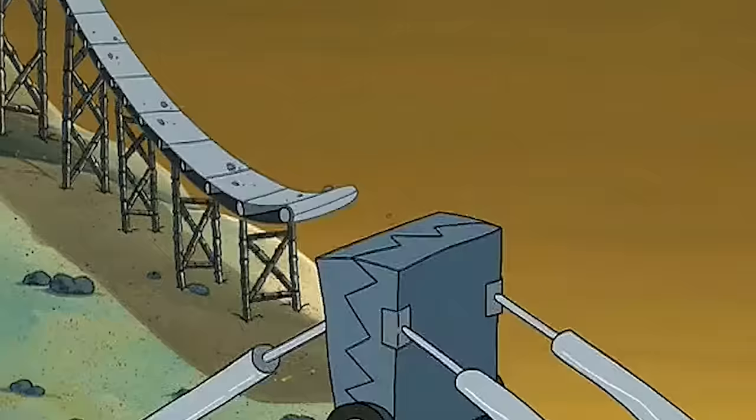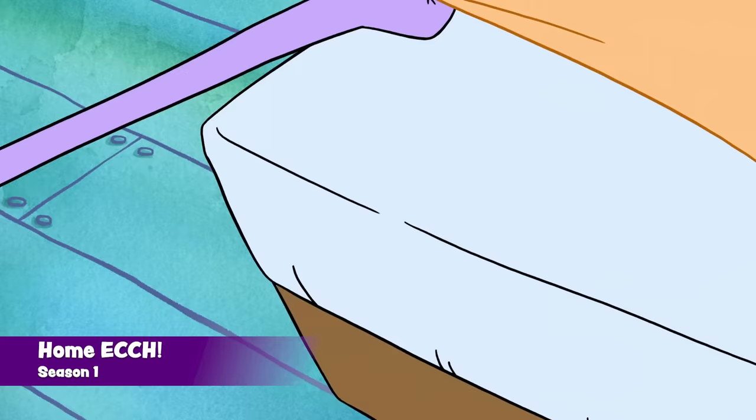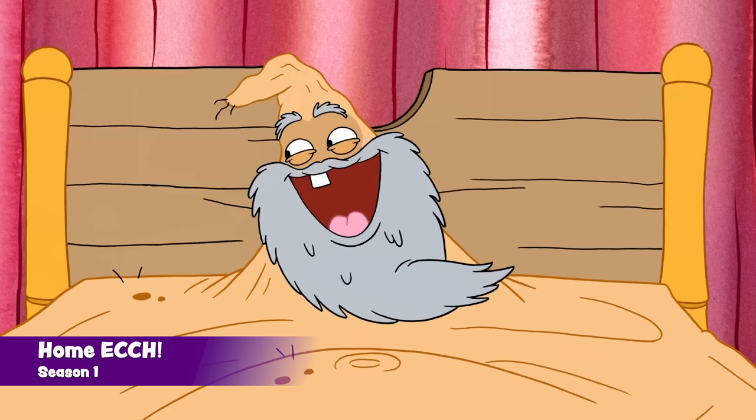Guys, you will not believe what's coming. The sheet's gotta be completely smooth and tight. You made the bed with my old saggy skin. That's a pickle. But hey, no wrinkles!